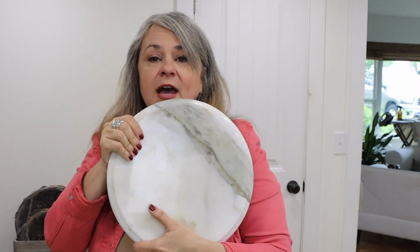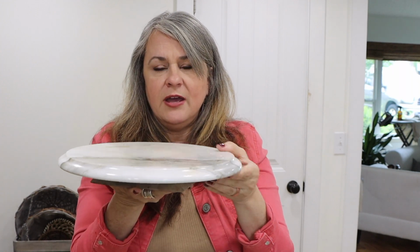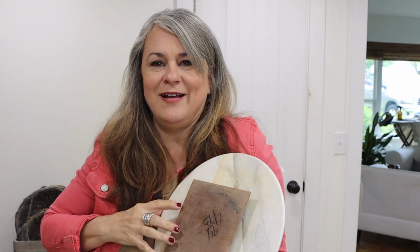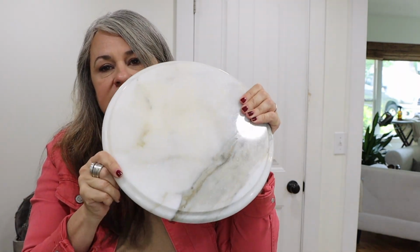And what is next? Oh, again with marble. I do love marble. I think it's very classic and it's so pretty. So I got this marble Lazy Susan at Goodwill, and I think I paid about $5. Again, I don't think it's, yeah, $4.94 on the bottom there. It's still on there. I don't think it's a vintage piece or anything, but again, it is solid marble.